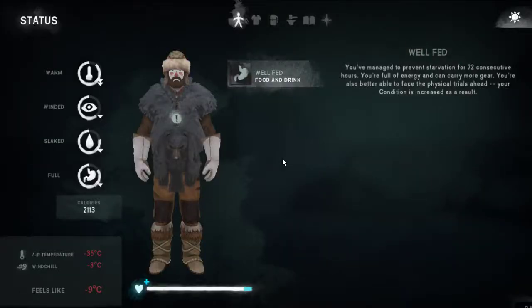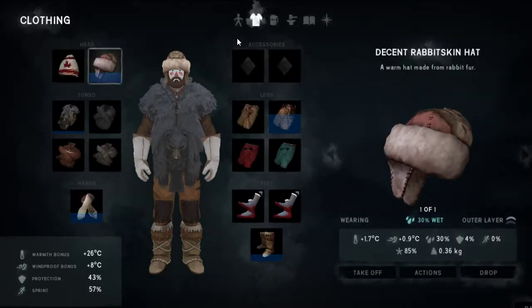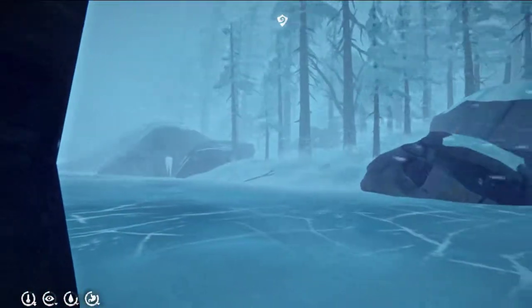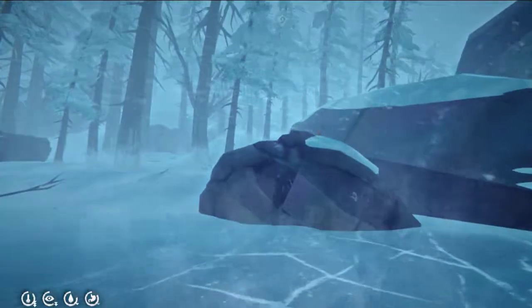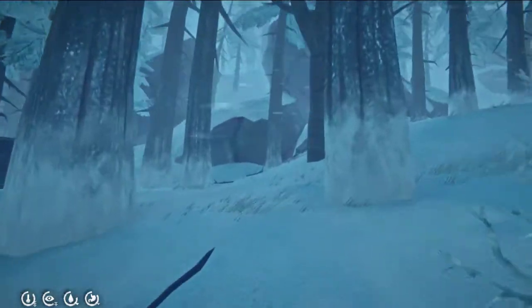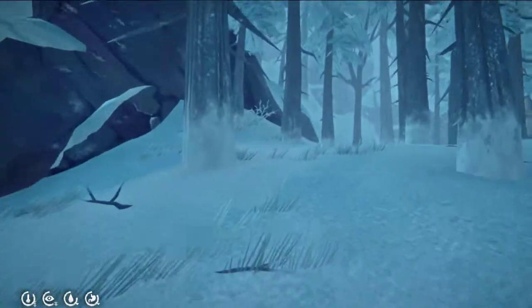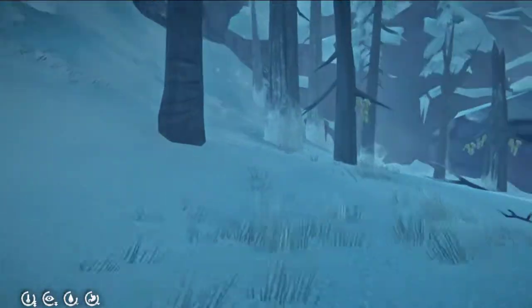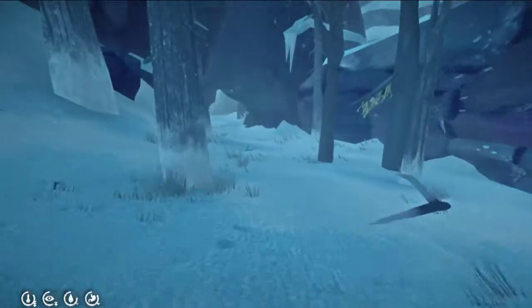Let's take a look at our status here. Feels like -9. Wind chill is -3. -35. And we are getting wet. Well, that's the way up over there. Another cairn. We get up here. What do we find up here? Not much. Looks like another cave.